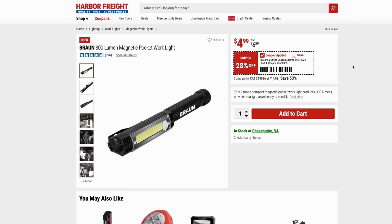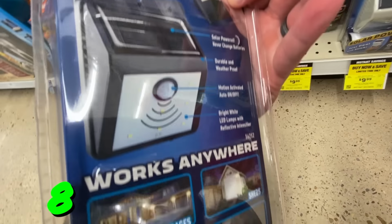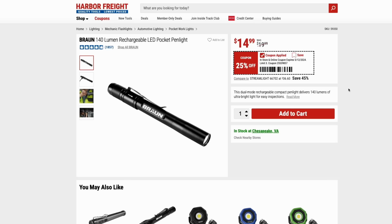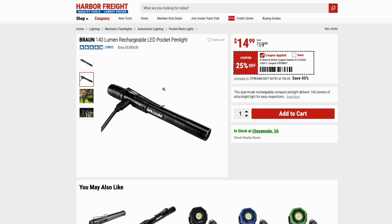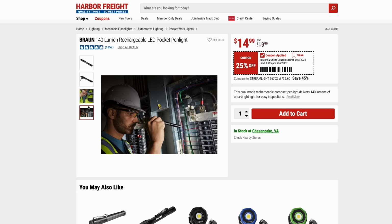Some lights on sale. We have this Braun 300 lumen magnetic pocket work light. Has a nice magnet on the bottom of it. This one's just $5. They also have these stick-on solar mount security lights. Would be great for a shed or maybe some steps or maybe a garbage can area. This is just $8, 33% off. And then this Braun pin light. This is rechargeable via USB, so you never have to worry about batteries. But these are great for keeping in your pocket, inspecting things. This is 25% off at $15.